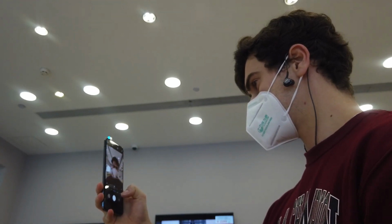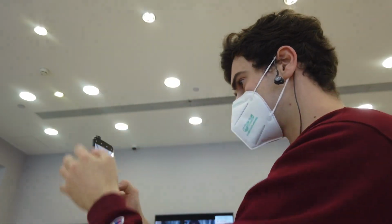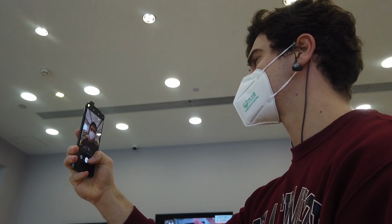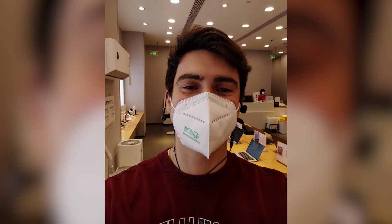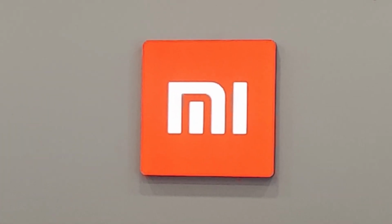So we've got the pop-up single camera, which is a 20 megapixel wide angle, and just before I sort out my hair here, we're going to be taking a portrait photo. And then the same selfie with the normal photo mode. I'm not quite sure why the lighting has come out so different on this one, but nevertheless they are both very good quality images. Here are some shots using the 64 megapixel mode on the back camera.